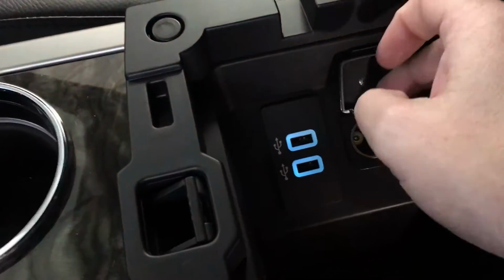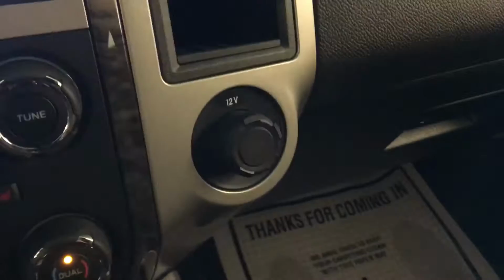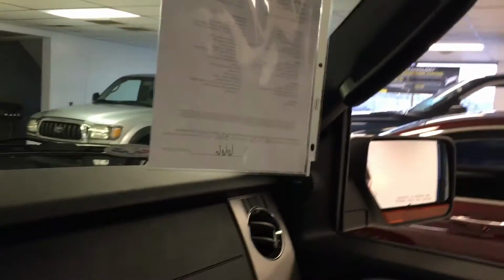When we open up the console, that's where you can find your USB connector. You also can find a 12-volt power supply. You'll also find your audio pre-outs in there as well. You also have another 12-volt power supply right there. Now, universal home remote right there for garage door openers and such. And then you do have a full moonroof up here as well. Really, this vehicle is completely loaded. It would have everything you would want.